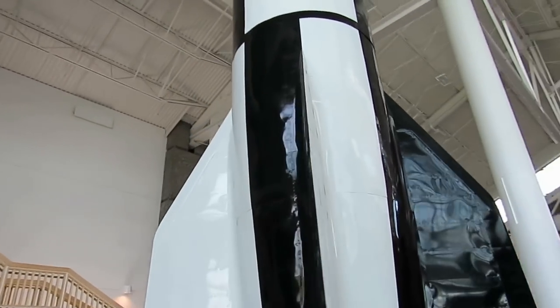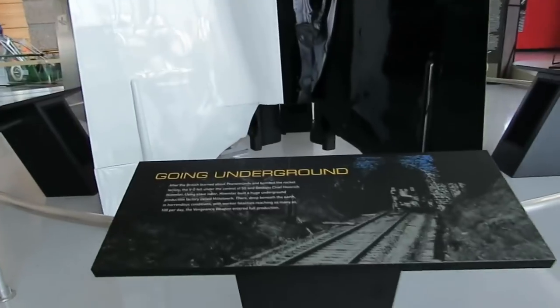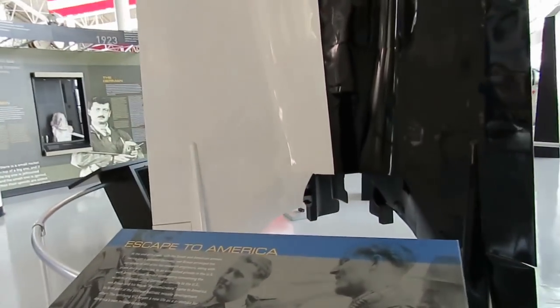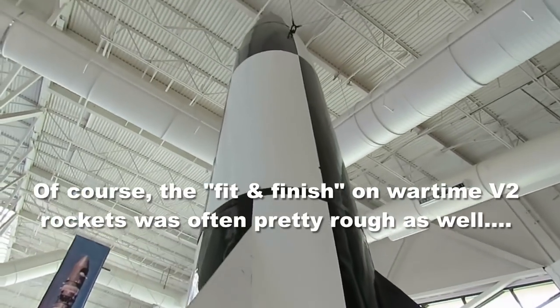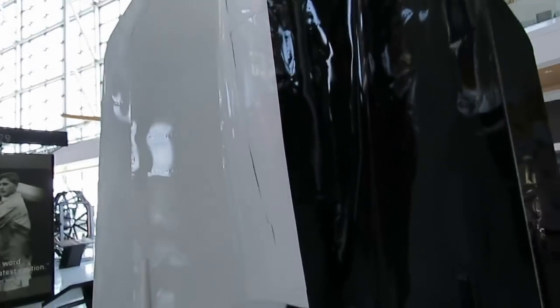Or is this a mock-up? Kind of looks like it's a mock-up. I'm not sure this is a real one. I don't see that it says, but there's little details about it that don't look real. It could be a mock-up. Some of the skin fits together kind of poorly. So I'm guessing this is not a real one.